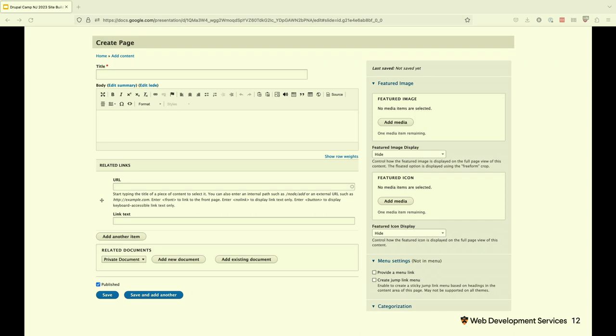Create jump link menu is something custom we did for the menu. A jump link menu is a static navigation that follows you when you're browsing down a page, and you can click items on it and it jumps you to that part of the page. That's a smooth scrolling action. So we use that a lot.